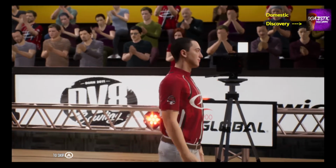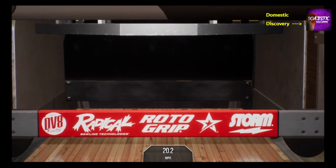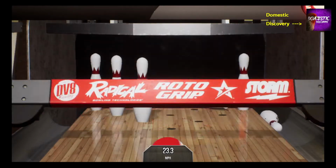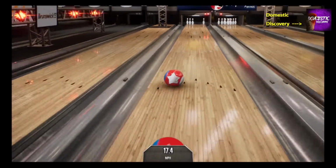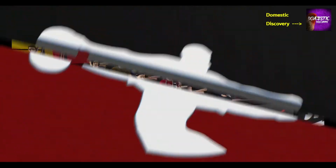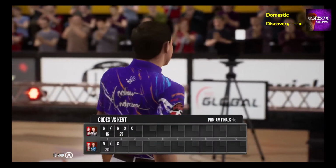A spare to start things off. There's no room on the deck after that shot, folks. What adjustment would you suggest here? Throw it better. That was a bad shot. We'll see what happens here. Oh, missed it! What happened there, Randy? Not sure. Maybe a little frustration carrying over from not getting that strike. That ball went through the pins with bad intentions.